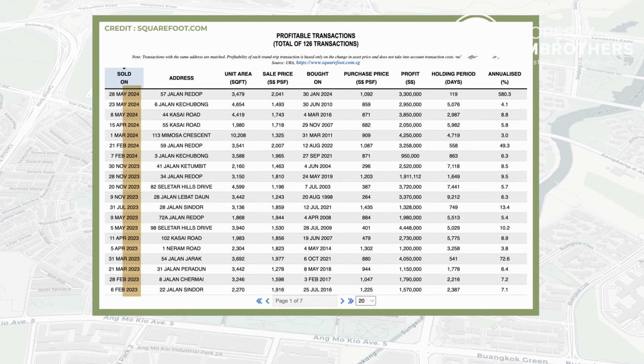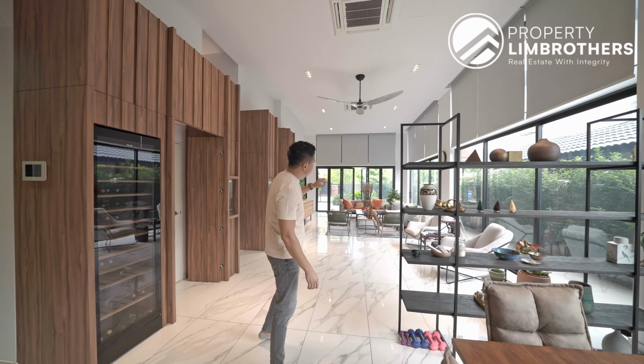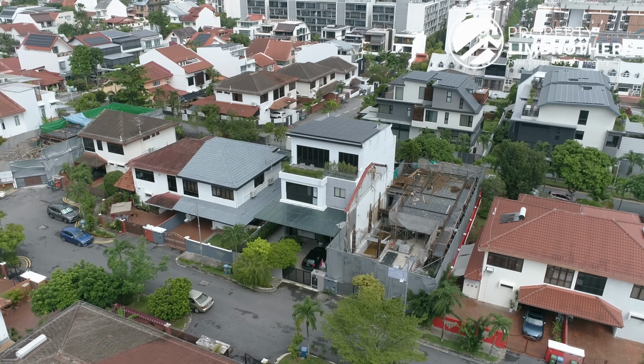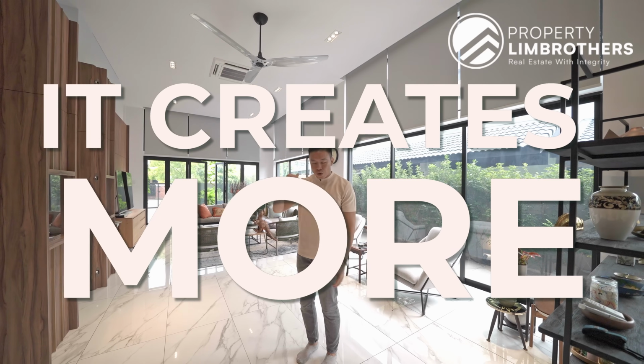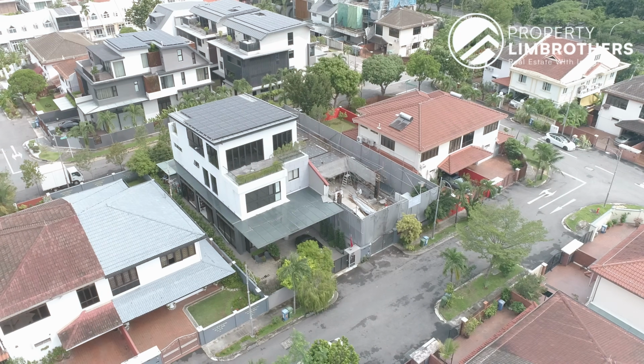In fact, the amount of semi-Ds that have been transacted over here has been pretty buoyant. We can also see in terms of activities from the neighboring units that are tearing down and rebuilding, and that is a very good sign, because in terms of the activities right here, when there's volume being created, it creates more healthy momentum for upward valuation appreciation.